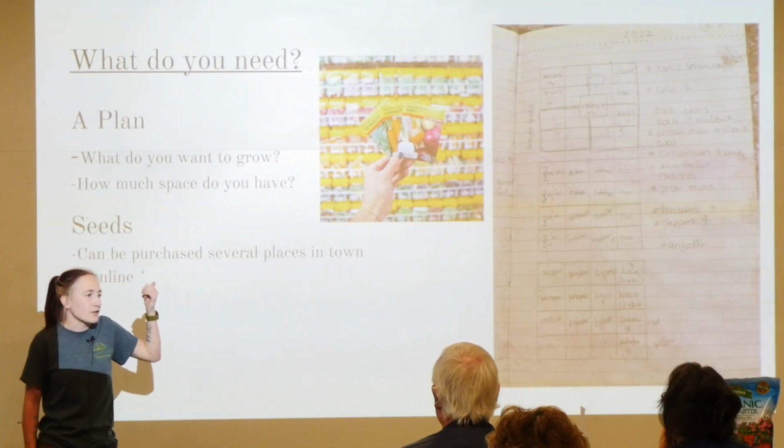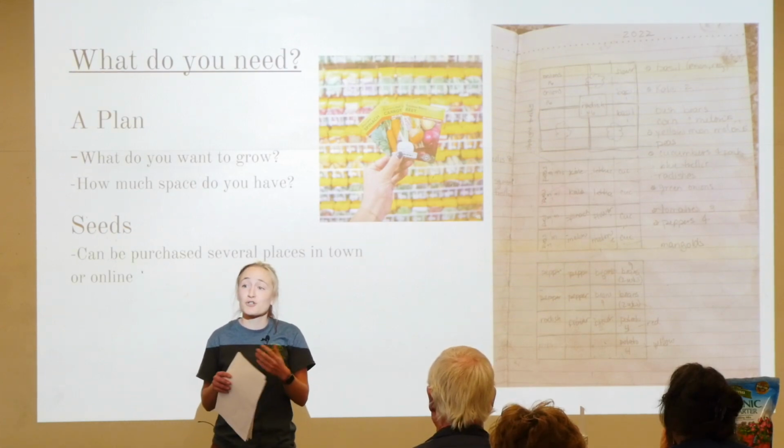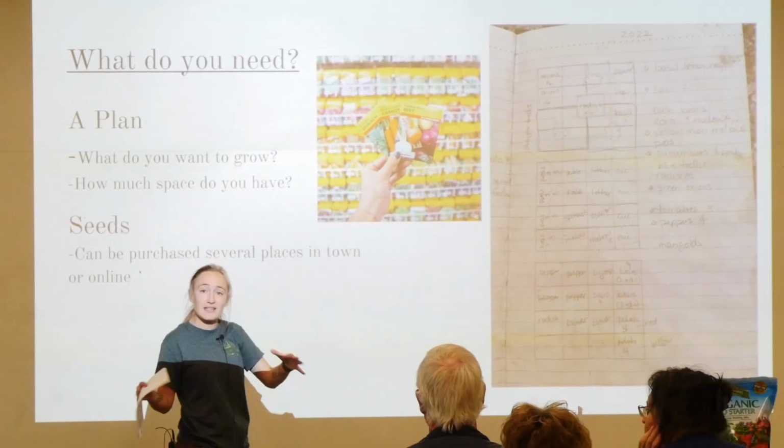And what do you want to grow? We have a lot of people come in and ask us what they should plant in their garden, and it's truly as simple as, what do you want to eat? I'm mostly focusing on vegetables here, flowers too, but there's no sense growing anything you don't want to eat.